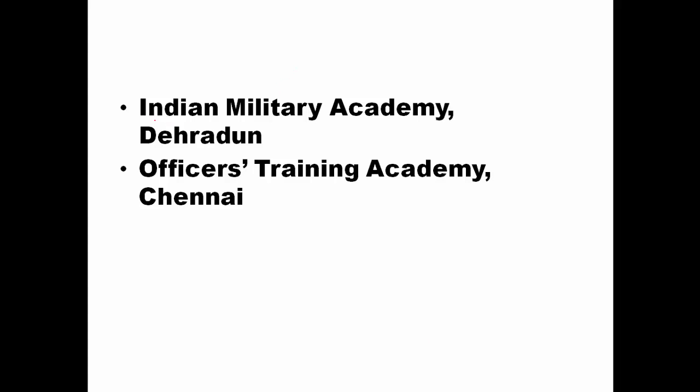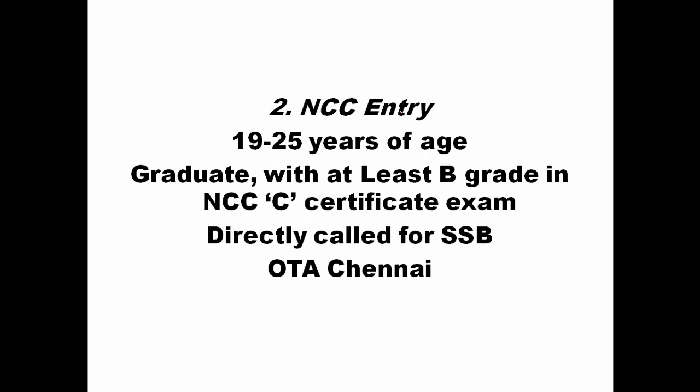So candidates train at either of these two academies, as I said, Indian Military Academy at Dehradun or Officers Training Academy, commonly known as OTA Chennai. So these are the two academies to which you go after you clear your CDS exam for the army training.